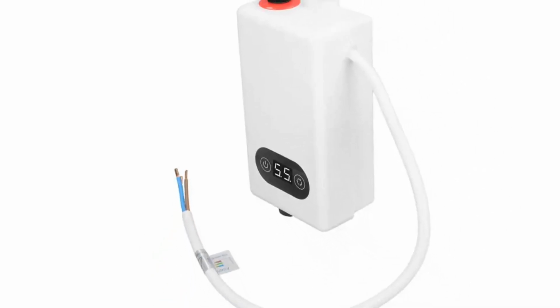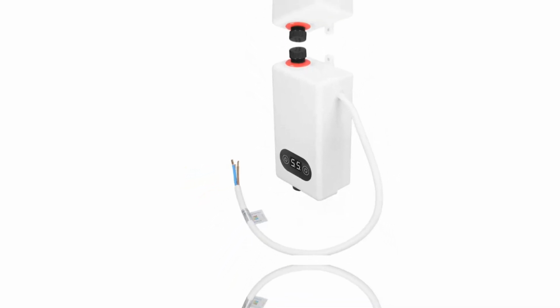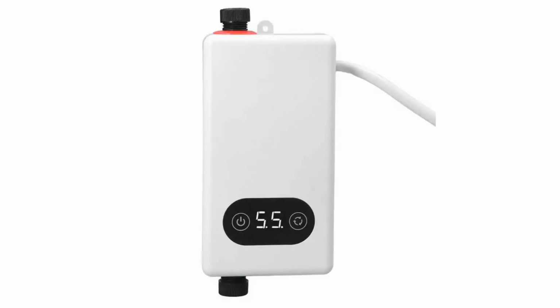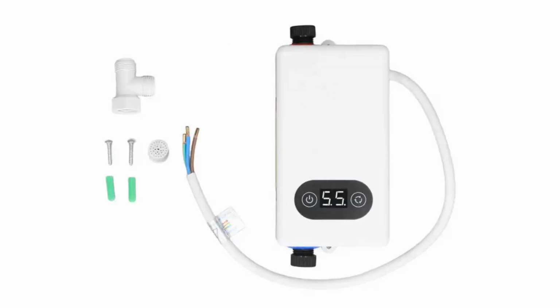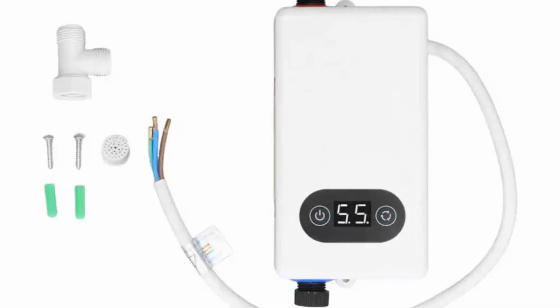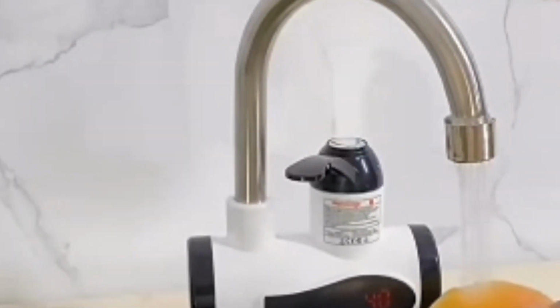It's also easy to install, requiring minimal space and effort, making it ideal for apartments or homes with limited room. Before purchasing, ensure the heater's power rating matches your household's electrical system to avoid overloading. Check the water pressure compatibility, especially if you plan to use it in high-rise buildings. Lastly, look for safety features like automatic shut-off and anti-leak protection for peace of mind.